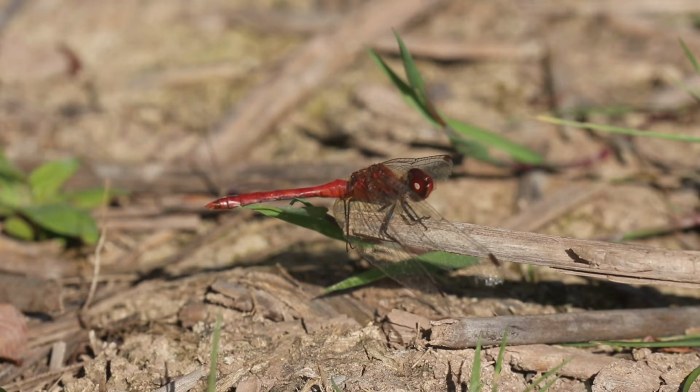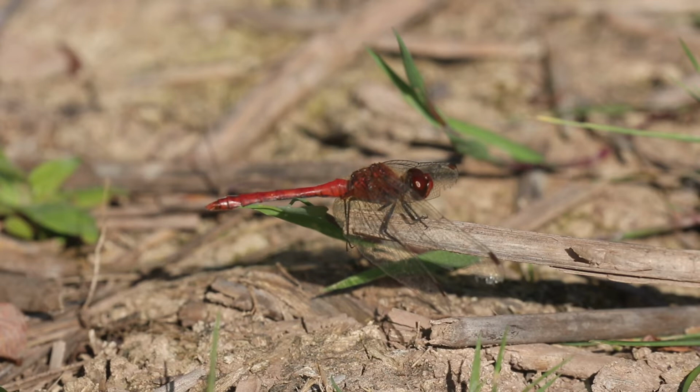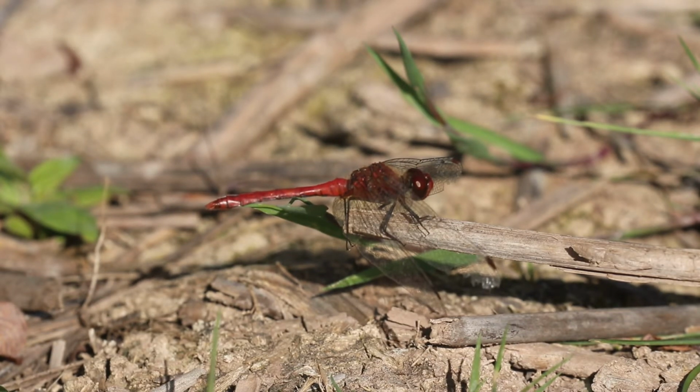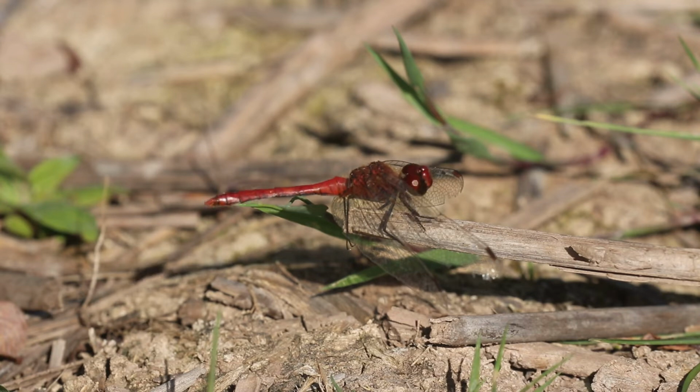The slightly smaller ruddy darter has an unmarked thorax and completely black legs. Males have a blood red abdomen and females are yellowish brown. It is less numerous and not as widespread as the common darter, although it is most numerous in central and southern England. It appears to be slowly increasing its range to the west and north of Britain.